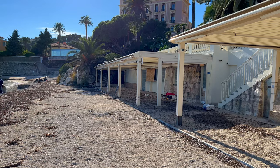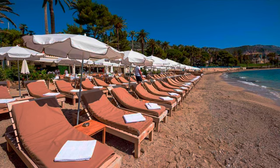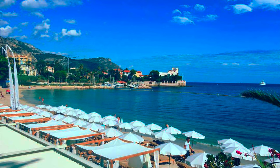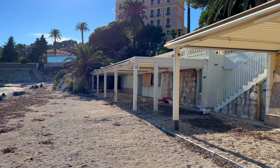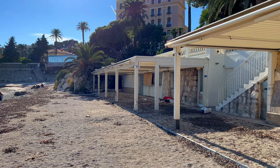Anyone who's ever been here in summer knows this is one of the rather posh beach bars, clubs, restaurants with sunbeds and pretty waiters and expensive cocktails. But in winter, it looks like this.